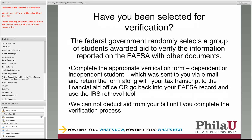Some students are selected by the government, some random, some not, for a process called verification. And if your student was selected for verification, we would have sent them an email communication giving them a link to a verification document. The verification process, for those of you that have been through this with other children, is now customized for each individual student. So we don't have a form that covers every scenario. So you have to use the link that's in the email communication in terms of the verification form.